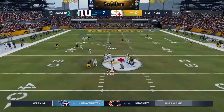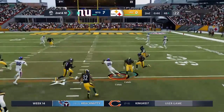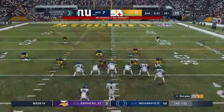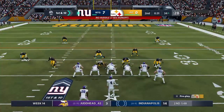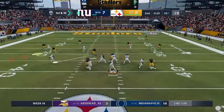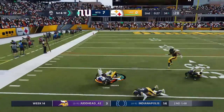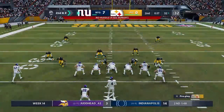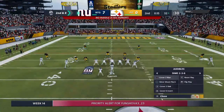A second down throw for Prescott. He's going to dump that off to his running back, Cohen. And he gets this inside the 35-yard line. 11 yards there, first down. And he completes it to Cohen. That catch good for only a couple. Now 2nd and 8 at the 32-yard line.